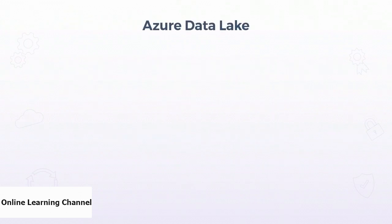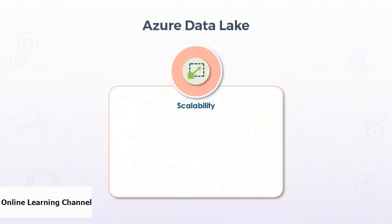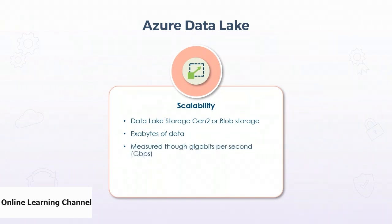One big feature of the Azure Data Lake is scalability. Azure Storage is scalable by design, whether we use Data Lake Storage Gen 2 or Blob storage interfaces. It's able to store and serve many exabytes of data. This amount of storage is available with throughput measured in gigabytes per second at high levels of input-output operations per second. Processing is executed at near constant per request latencies that are measured at the service, account, and file levels.